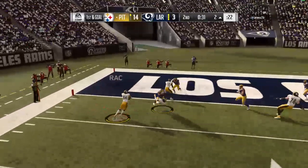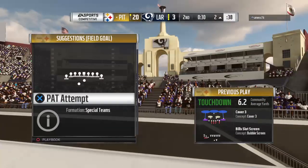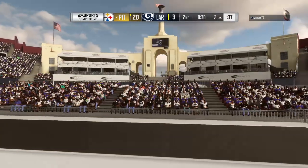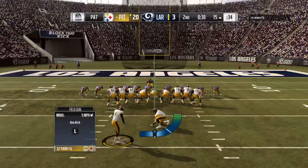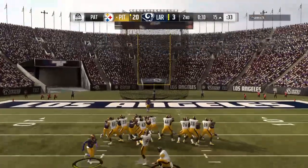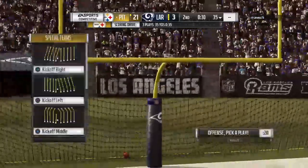Here's Roethlisberger. His pass caught at the 4, and he's going to take it in for a Steeler touchdown. Antonio Brown with his 2nd touchdown here in this first half. And the Steelers find a way to stretch their lead.